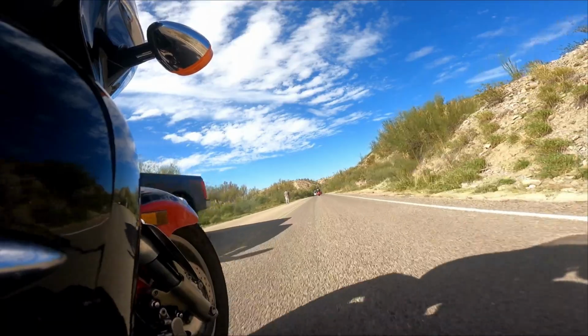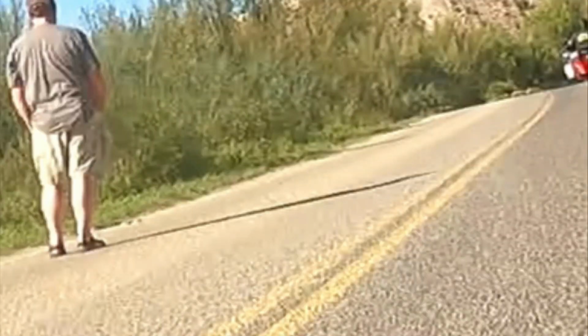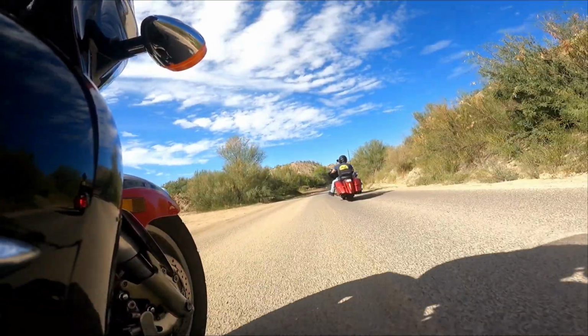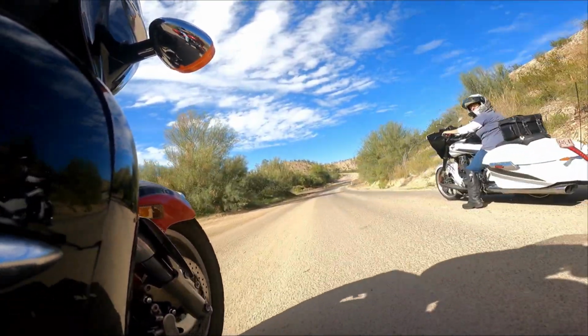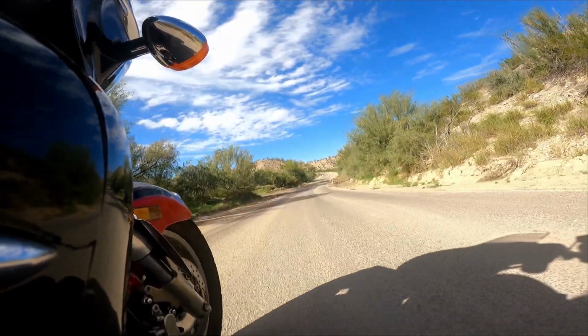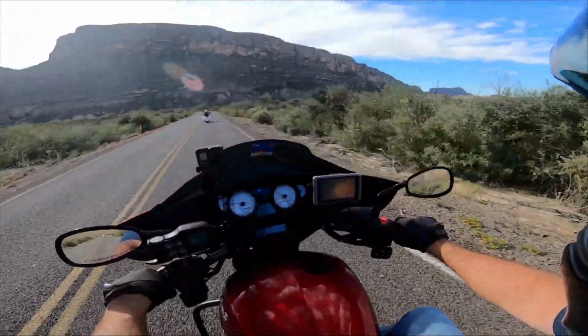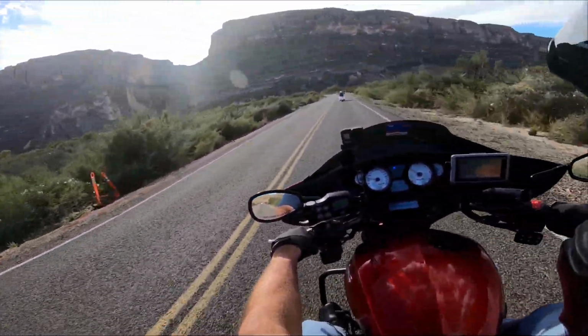You see him here on the left. He's standing out there in shorts and sandals or something. And then look to the right of his foot, right there near the edge of the road. There's a snake right there. And I think it's a rattlesnake. Why he's doing that, I do not know. I wouldn't be doing that. But that was kind of interesting as we were just starting to get close to the parking area for the canyon.